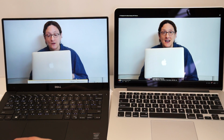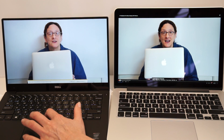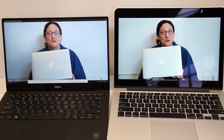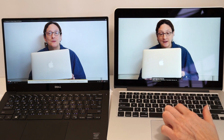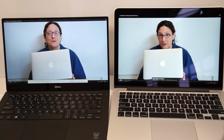Inside, interestingly, it's also on the first with the 28-watt CPU, so this is more powerful than Ultra. And now the Mac. MacBook Pro with Retina display. This is the one with Broadwell inside. Interestingly, it's also on the first with the 28-watt CPU, so this is more powerful.